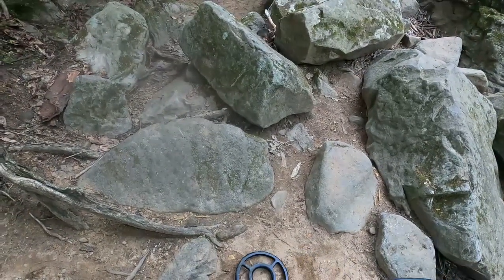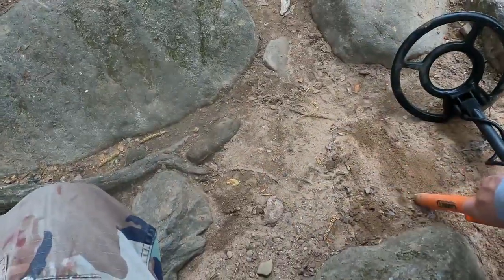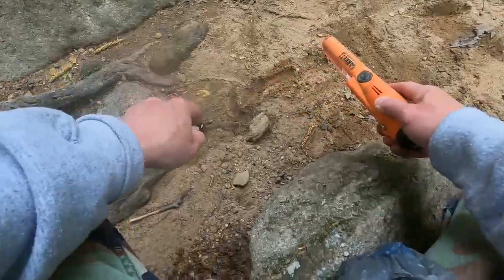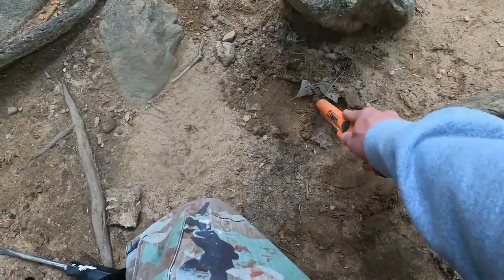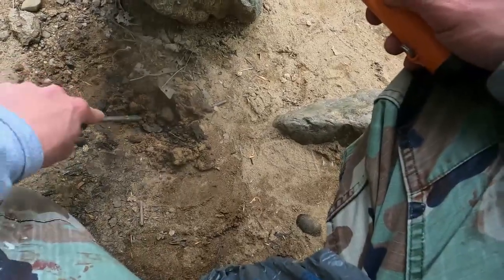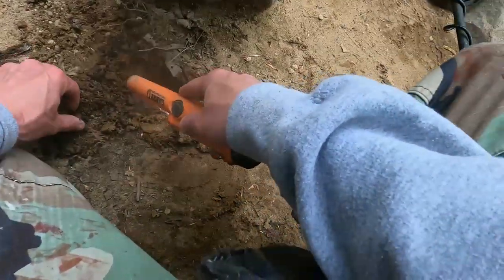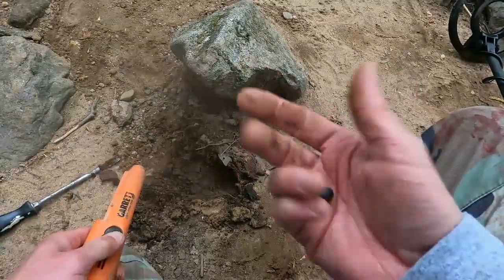All right, we're getting a couple 78, 79 signals here. So we're gonna pinpoint these, and most likely they're probably pennies. But oh, well, there's one right there. Alright, we're getting a nickel signal here. It's probably a pull tab. Nope. Lead sinker. Alright, we'll catch you at the next beep.